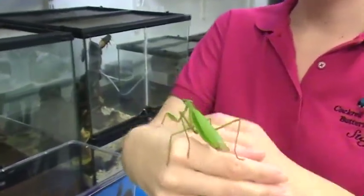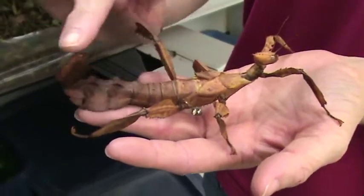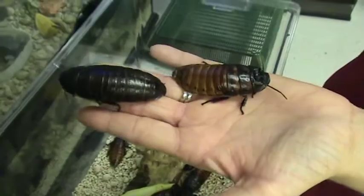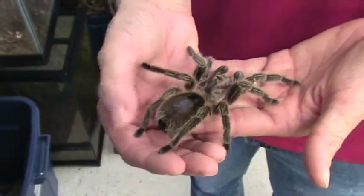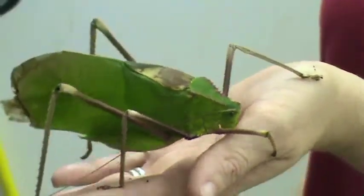My name is Erin Mills, and I'm an entomologist in the Cockrell Butterfly Center. Basically, I'm in charge of taking care of all of the non-butterfly insects and insect relatives we have at the Cockrell Butterfly Center. So things like walking sticks, beetles, cockroaches, tarantulas, and I maintain and create the exhibits upstairs in the Hall of Entomology, where we have all the live insects on display.